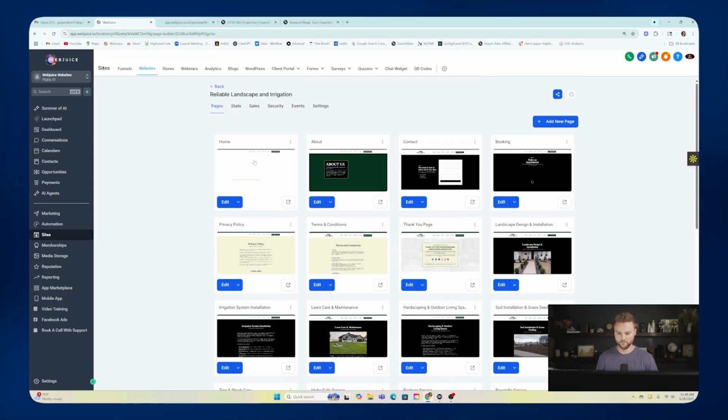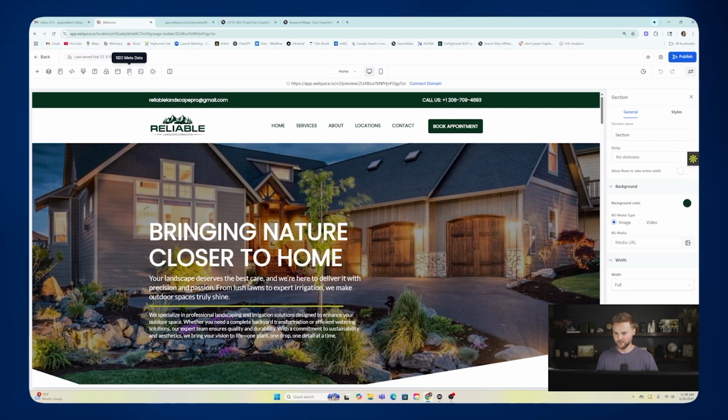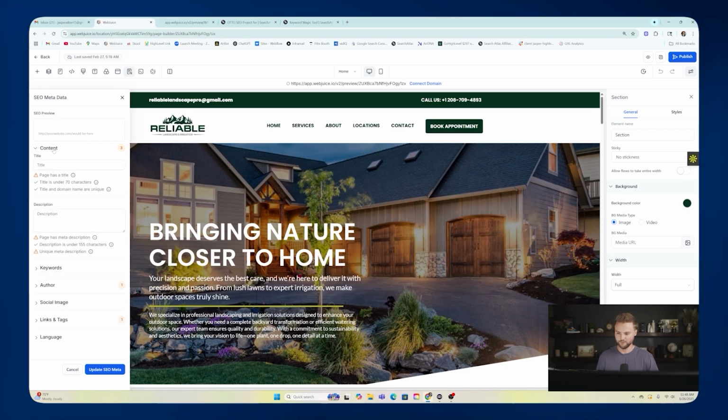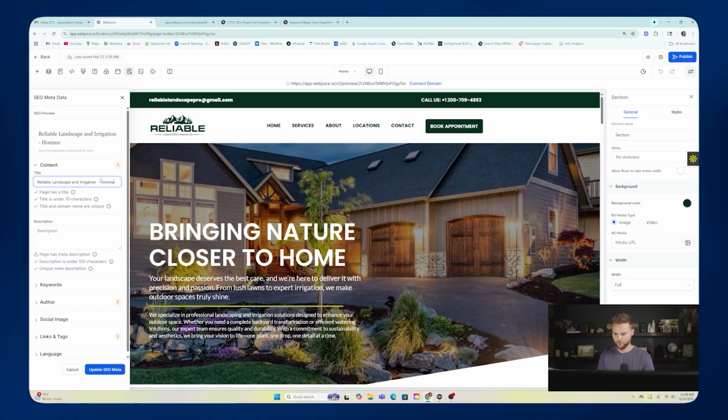Let's just click on our home page of this website, open up the website builder, and then you can click on this tab right here up at the top. It says SEO metadata. And we can go through this. We can fill in the title of our page. For this one, we would just call it the name of the business, which is Reliable Landscape and Irrigation. This is just the home page, so we're going to put the name of the business, and then we'll do dash home, something like that.